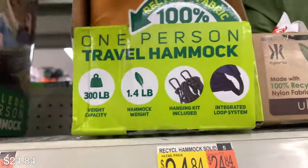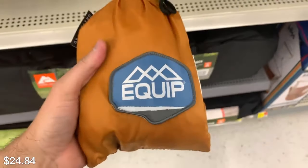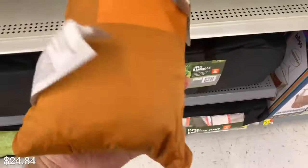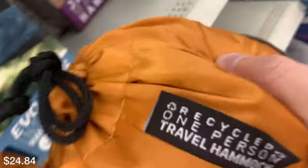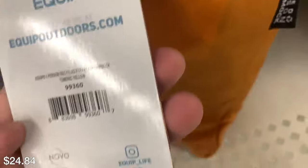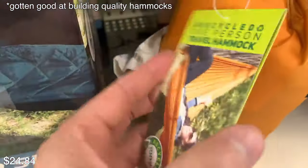This is the one person here. Again, maybe if you're really small, this would be good for chilling. It's not really good for sleeping in because the sides don't really go up a lot. But it's pretty similar to my Eno, and a lot of these brands have gotten pretty good at it now.